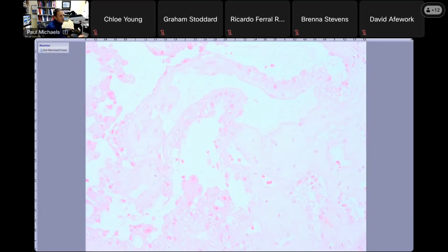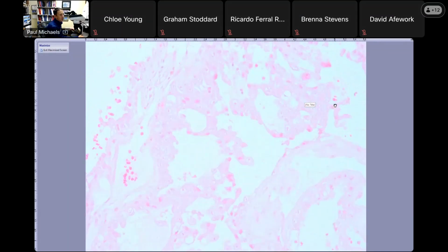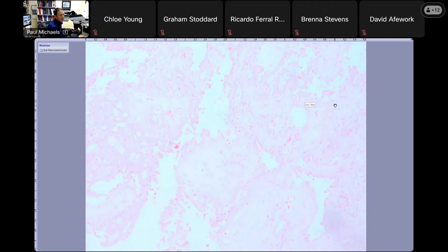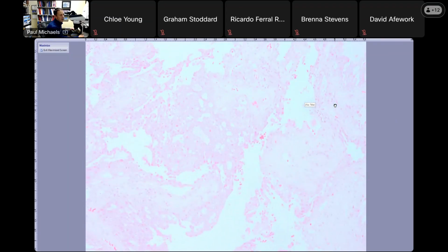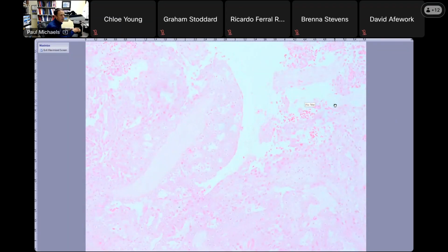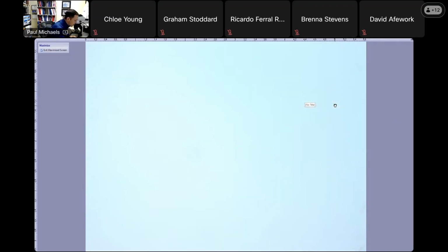That inclusion-like nuclei, it's like an inclusion. This was a PIP case from years ago, so maybe they were wrong. Maybe this is actually FH deficient, but this was categorized as a collecting duct carcinoma. You have that, again, that kind of cribriform looking tubulopapillary appearance. That's what is typical for collecting duct carcinomas. Let's see.